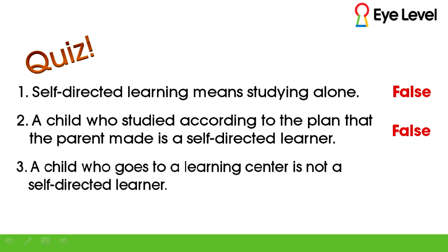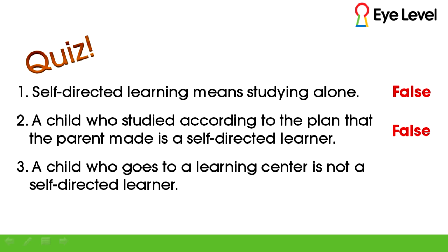Number 3. A child who goes to a learning center is not a self-directed learner. The answer is false. One of the key points of self-directed learning is that the student knows what kind of resources he or she needs to take to improve. So, when the student decides that he or she needs to go to a learning center to improve his or her math or English skills, he or she is a self-directed learner.